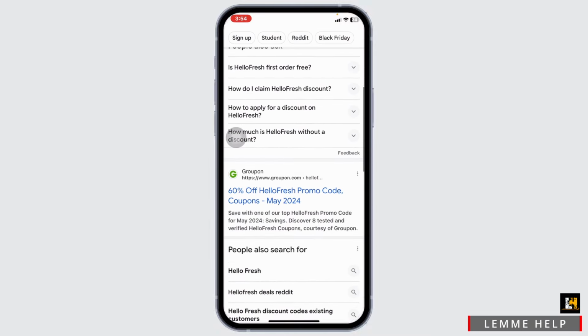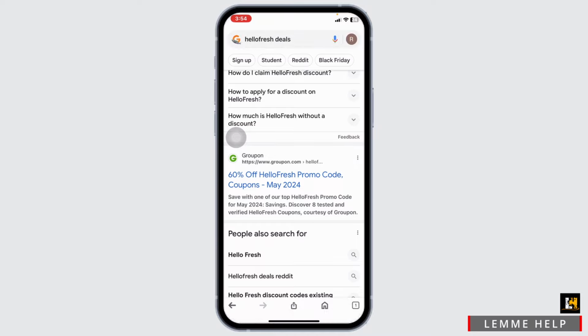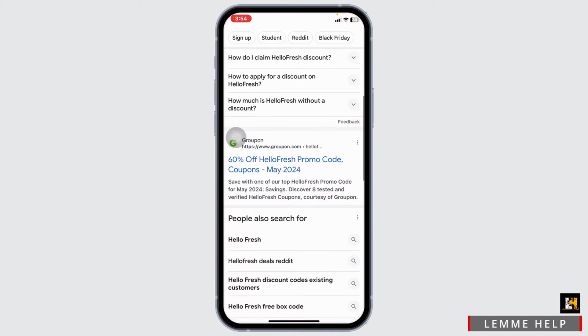Different website links will appear. Using any of these websites, you can easily get amazing deals for HelloFresh. So go ahead and open any of these. I'm gonna open this one, Groupon.